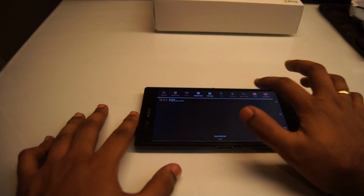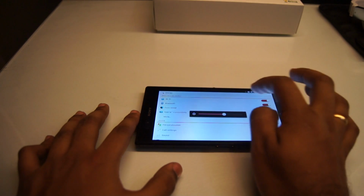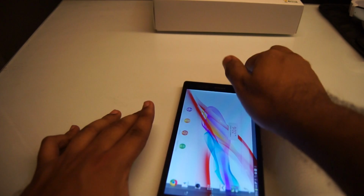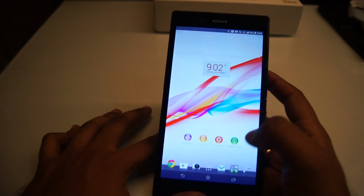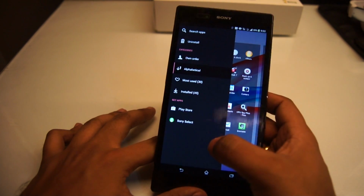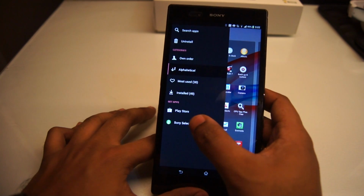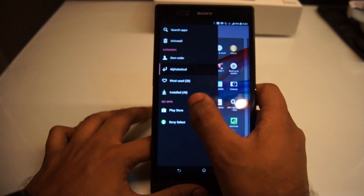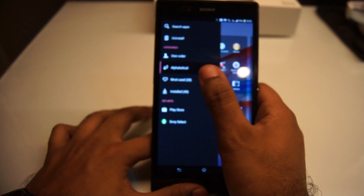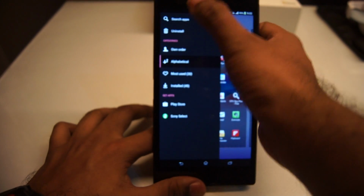And let me quickly bring down the brightness a little bit for the camera. Okay. So the new UI that it's using here is, if you go to the main menu, you get a slide. On the left hand side, you get a pop-up kind of thing where you can go to Sony Select, that's the Sony app store, the Play Store, and you can manage your installed apps, your most used apps, and you can put the apps in your own order, and then you can uninstall and search for apps as well.